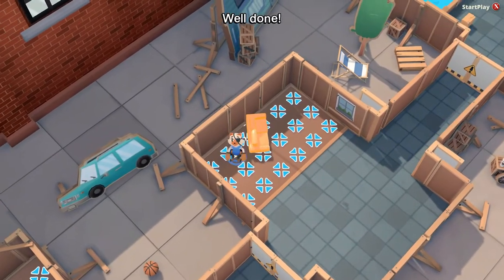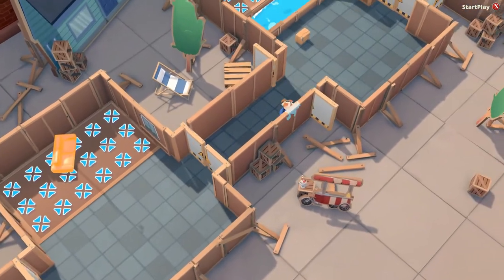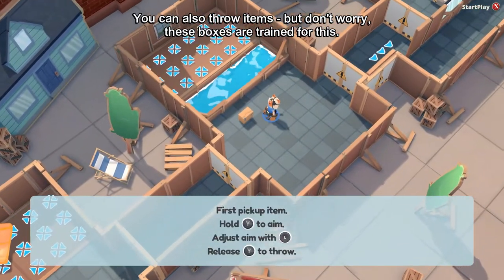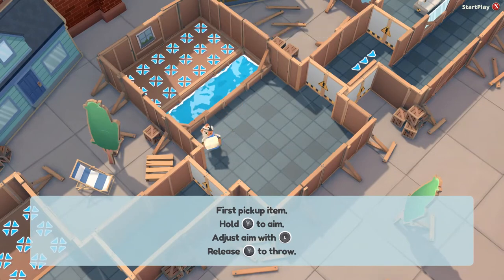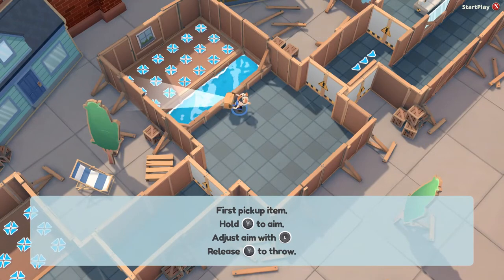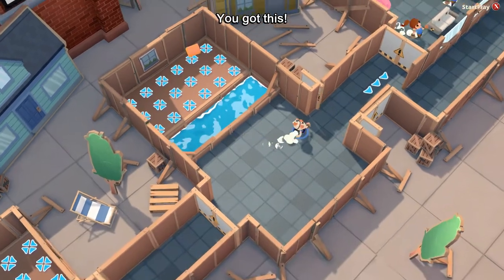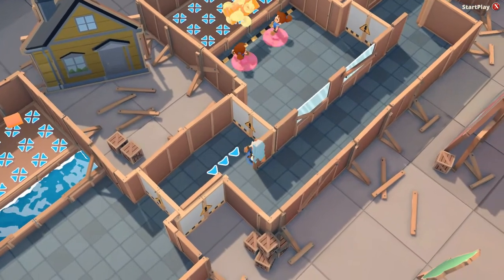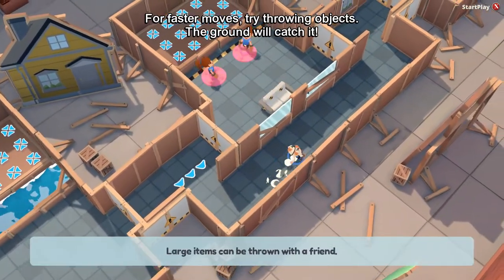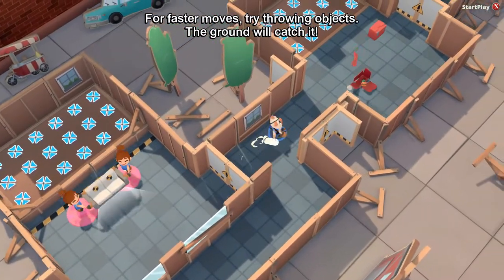Well done. You can also throw items, but don't worry, these boxes are trained for this. You got this. For faster moves, try throwing objects. The ground will catch it.